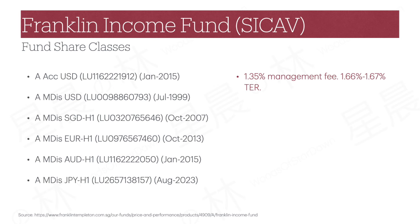Up to 47.5% of the management fee may be paid by Franklin Templeton to distributors as trailer fees. The fund allows up to 5% subscription fees to be charged by distributors, although I think anything more than 2% for mutual funds is excessive.